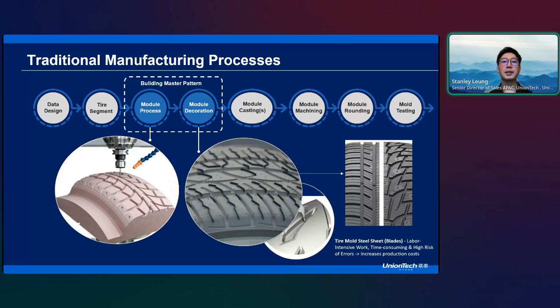What we call building the master pattern by machining and also inserting the steel blades onto the base mold, and then they will do the castings, including the silicon casting, ceramic casting, and then finally convert into the stainless steel mold, the final mold. And after that, they will do some machining process, rounding process to ensure that the final stainless steel mold is up to the quality for the mold test. So this is the entire process.